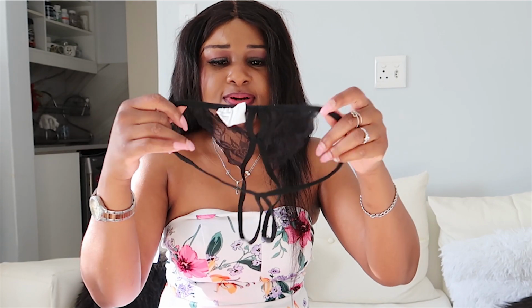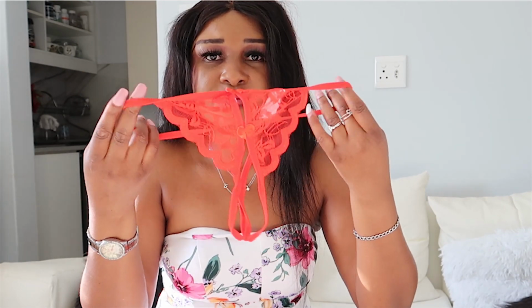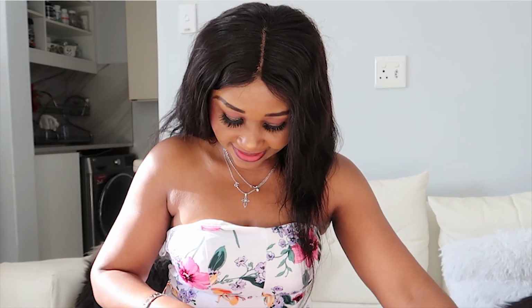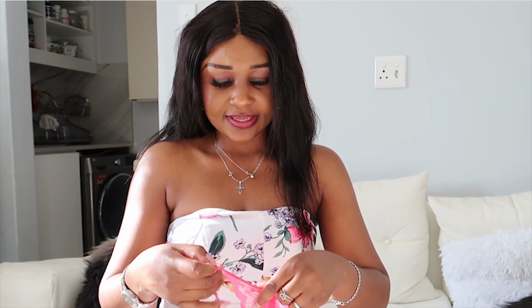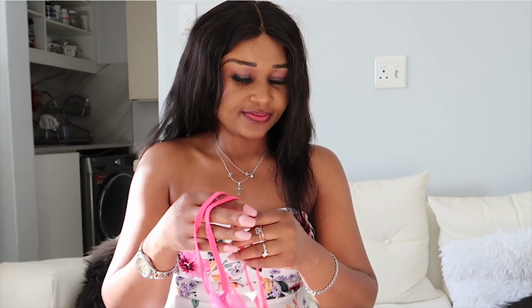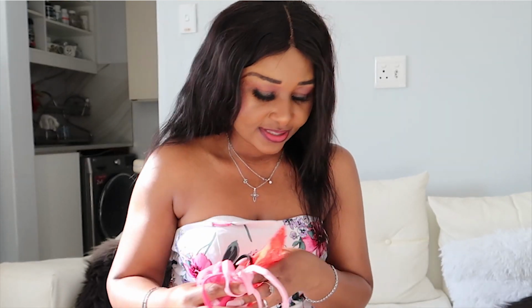This is the third one in black. This is the fourth one in red. That one was light pink, this is dark pink. Wow. This is the fifth one. You must think I love underwear. G-strings. Anyway.